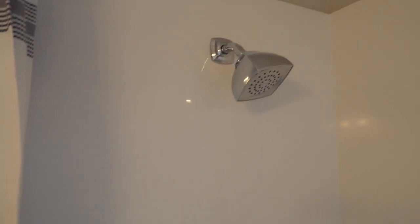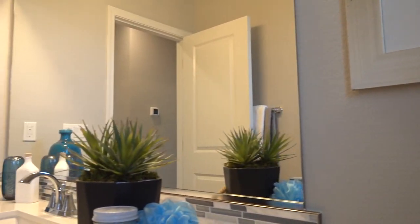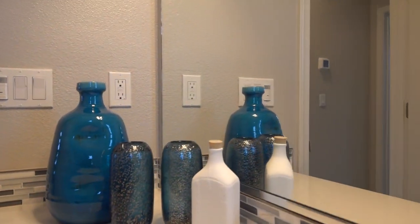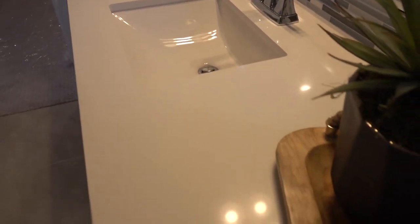Yeah, so they have a tub here instead. Some type of plumbing that takes away from the other room, which could have been a walk-in closet, right? I do like this backdrop though. It's really nice, but the sink is really shallow. It's not as deep.